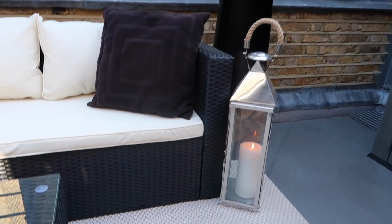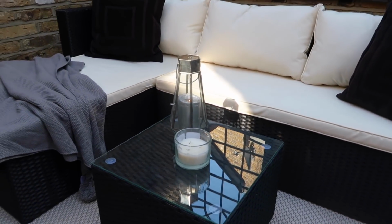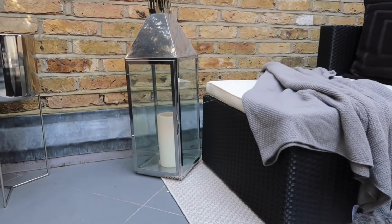And then I've also put these big lanterns out here. This one was from TK Maxx and then I've just got the big candle burning. I think it just kind of adds a cozy vibe and it also ties in with our home because we have lanterns everywhere and candles too.